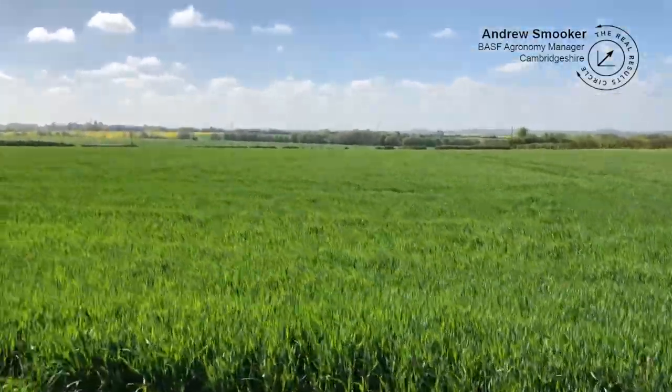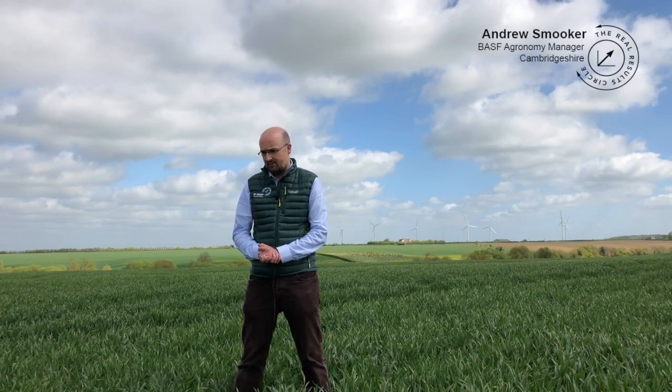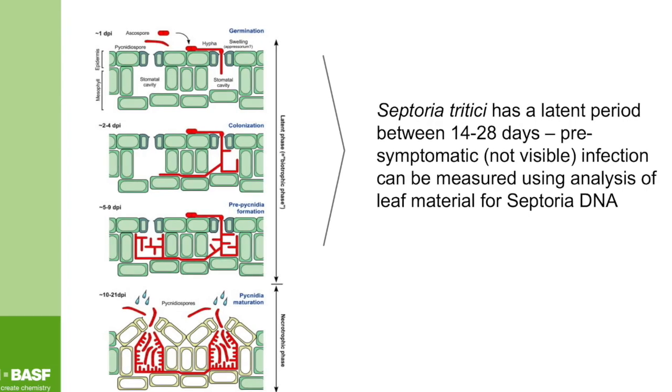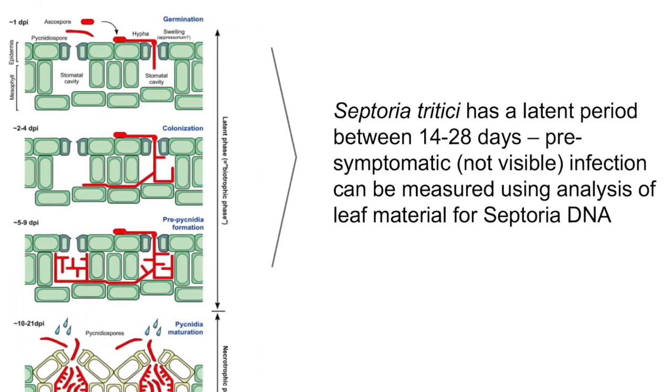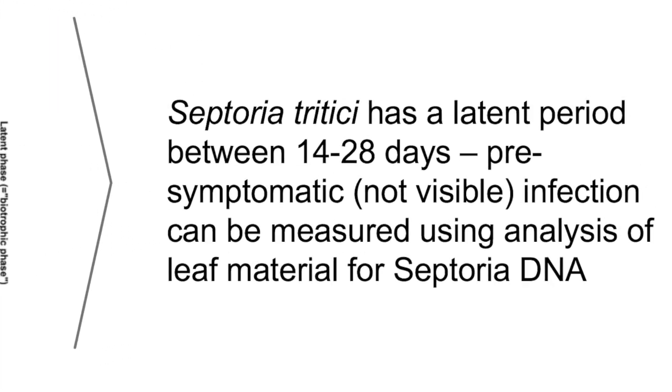So just re-emphasising how important this T1 spray is really, and on a variety like we're in today with the Santiago, just having a look this morning, you're starting to see relatively high levels of septoria coming through on this, but remembering there is this latent phase in septoria and it can take weeks to see the visible signs of that. But given the weather that we've had, the persistent rain followed by warm weather, lots of movement of moisture around the crop, there's certainly potential for septoria pressure this year.